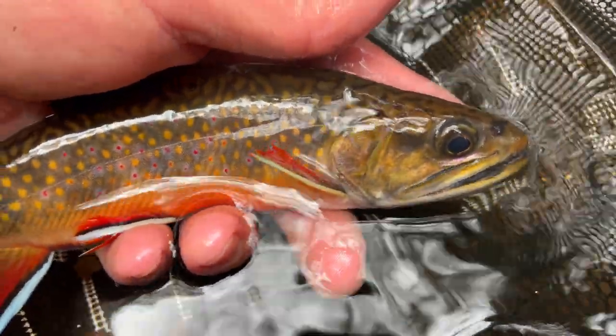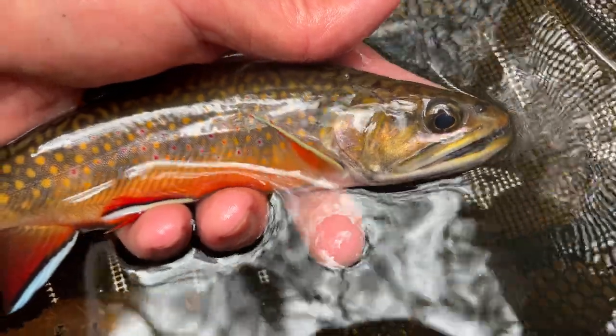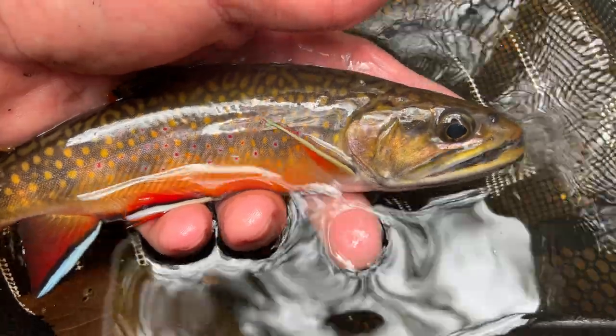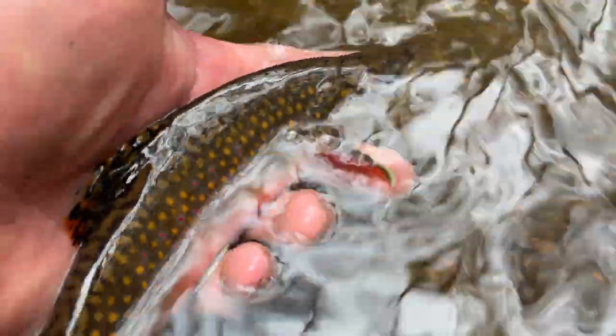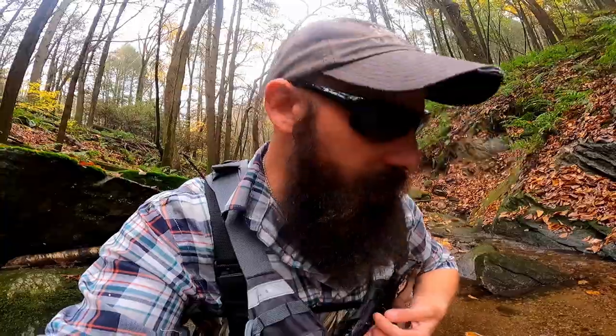Just a fantastic male again. Another one of these fish with just a gigantic mouth. I mean, these fish are seriously predators. Huge mouth for the size of the fish, for the size of the head. And again, just beautiful coloration. All right, guys. What an absolute privilege to catch a fish like that out here. Just gorgeous. And we're up to 8 fish now.